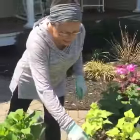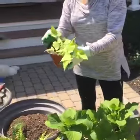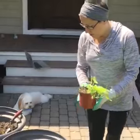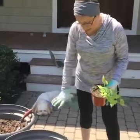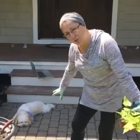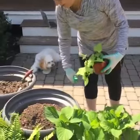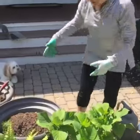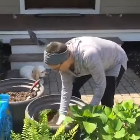Anyway, the last thing I use are sweet potato vines. So I buy a couple of these, and I put them on either side. I'm going to show you how I do it in a second. And this is just to give some color and texture down the front of the pot. So I'm going to show you how I do it. I know it looks like it's going to be a lot of stuff in that pot, but it does fit.